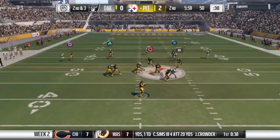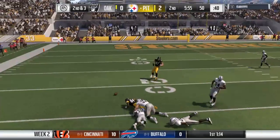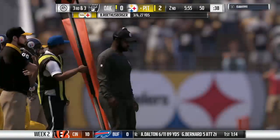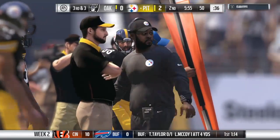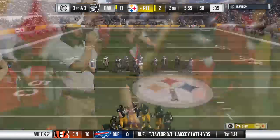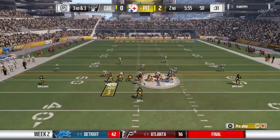From midfield now, here's Roethlisberger. And the hit jarred it loose. It's incomplete. We know it's not an easy job to go out and catch passes when people are trying to tackle you and knock the ball away. But the bottom line is, that's a pass he's got to have and a pass he should have caught.